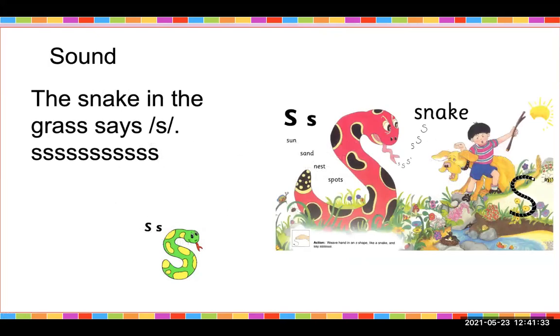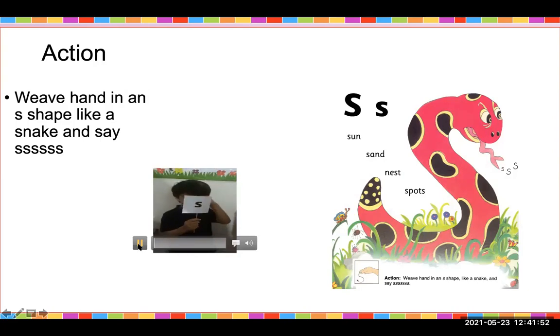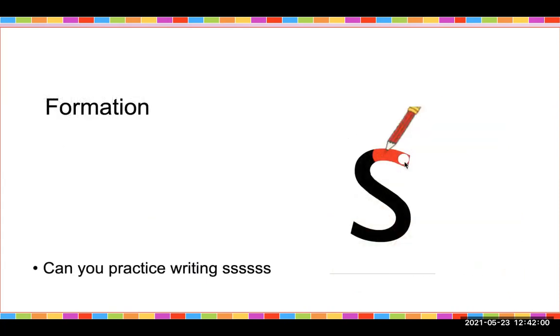Okay, let's see the sound. Can you see the action? And can you do the action? Weave your hand in a shape like a snake and say S.